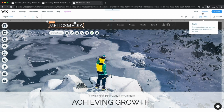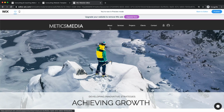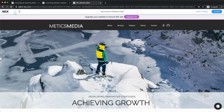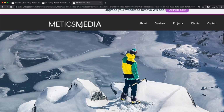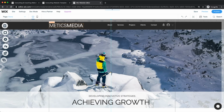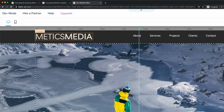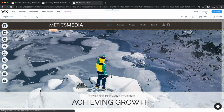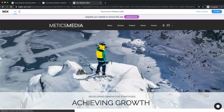Again, we can always test this out by clicking on preview, and then go to About, then go to Madix Media again, and it will take me back to the home page. And right now, by clicking on preview, I see that this logo is a bit too low down. So I'm going to go back and drag this up a little bit, maybe like this. Again, go to preview, and as you can see, it looks a lot better now.